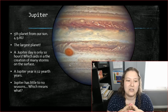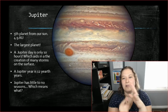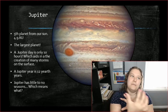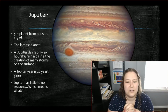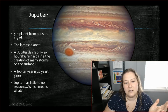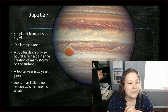And this kind of aids in the creation of the mini storms on the surface, right? When you have something spinning that fast and you have a bunch of gas on the outside of it, you're gonna get some competing convection currents, and it's going to create storms on the surface. One of its major storms right here, right? We have the red eye there, the big giant storm on Jupiter that we can actually see about every 10 hours, right?